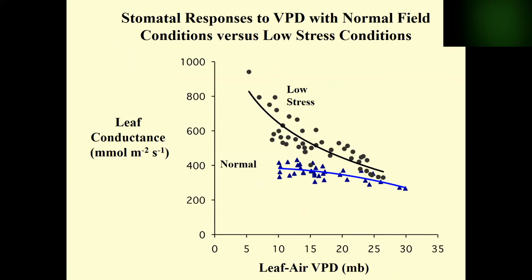But in the field, we see the blue markers down below, where it will drop off at the high BPD, but they really don't respond to low BPD and high humidity. So they don't open up nearly as much as they normally would. These data are actually from the same branch on the same tree, but 3 days apart.